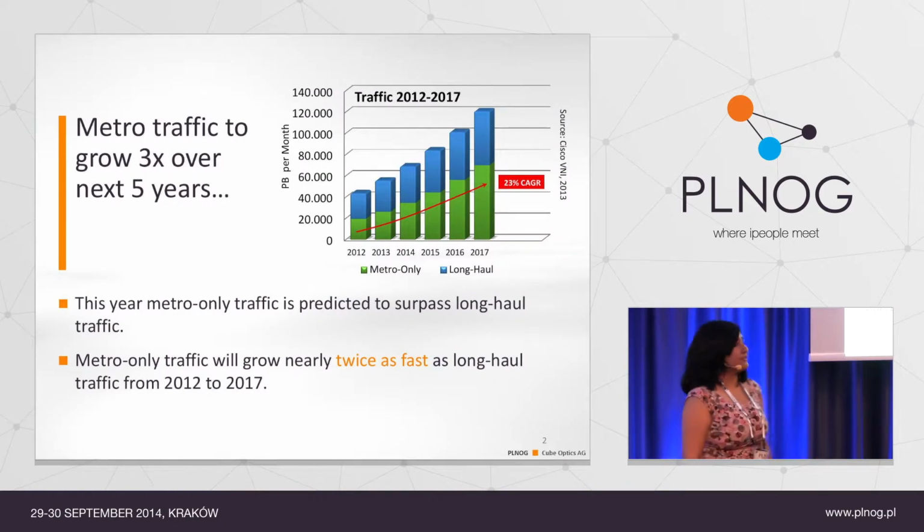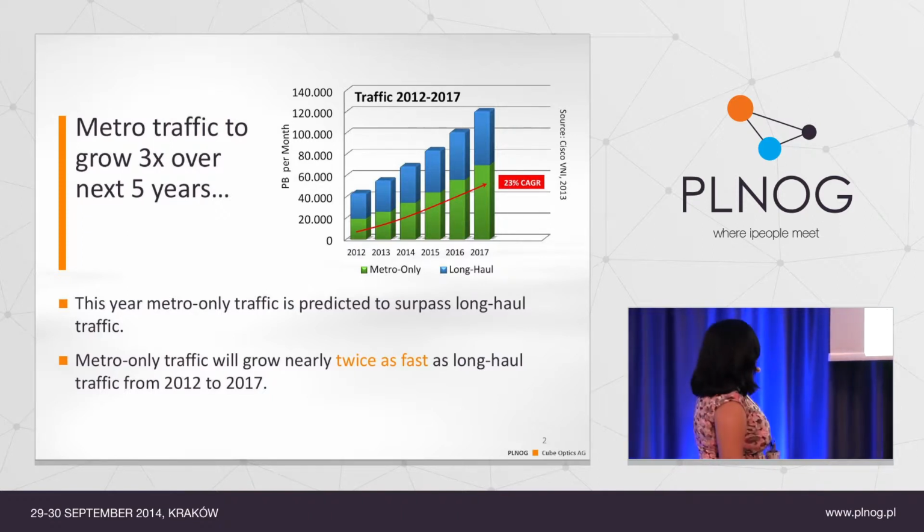So let's start off with some typical numbers that you can already see out there from 2013. This shows the figure of how the data rate is increasing per year. As you can see, for long haul the increase is very good, but the metro data rate is actually surpassing the long haul in the long run. We can see 3 times more growth in metro in the next 5 years. That's why we see this move from 10G to DWDM networks, 10G, and now to 100G DWDM networks. The metro-only traffic will grow nearly twice as fast as long haul from 2012 to 2017.